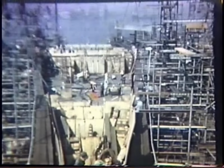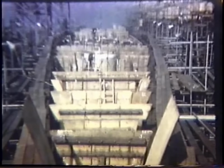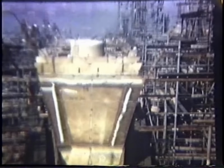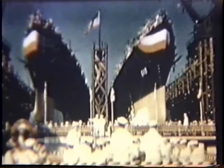Hurry, the Marines have landed at Guadalcanal. Hurry, Rommel's in Egypt. Hurry, Americans in Africa. And here, finished and ready for launching ahead of schedule, is your ship and her sister ship. Workers can be proud of these fast-fighting ships. The Navy is proud of them. Our enemies fear them and their dreadful destructive power.